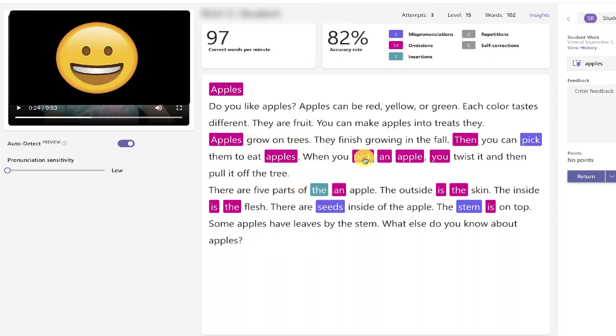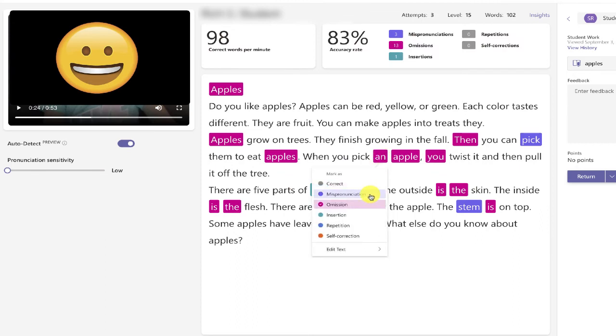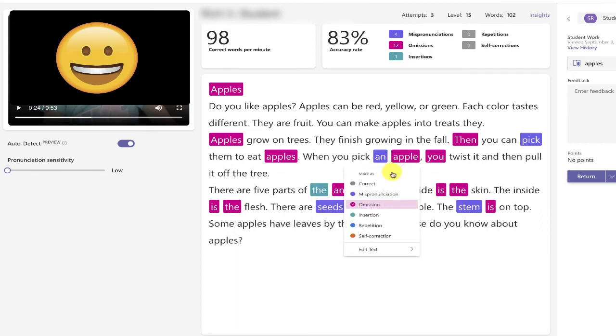When you pick. This one is a mispronunciation, A for Anne, but I did hear apple.